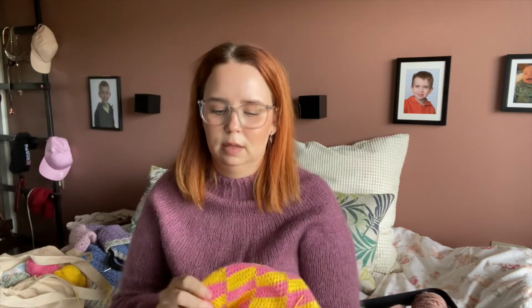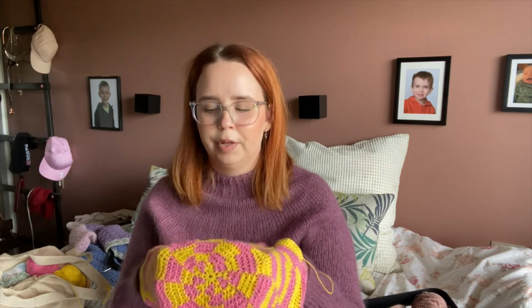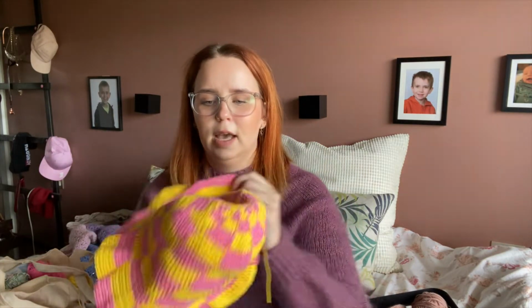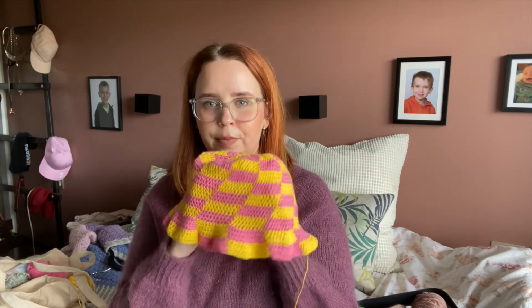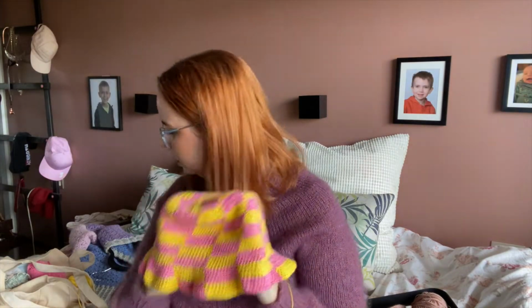So I have this crocheted bucket hat. I think it's really cute. This is my first ever bucket hat that I have crocheted, and it was kind of hard doing it in a checkered print, but I am really excited to crochet some more because I have so much cotton yarn that I'm not really sure what I'm gonna do with. So I feel like bucket hats is really good for it. So yeah, that's really summery and cute.